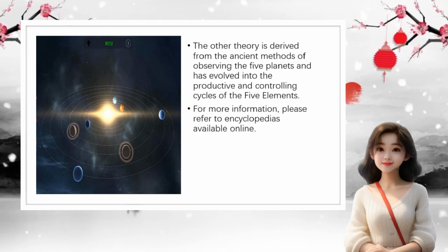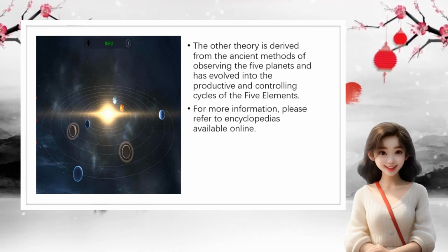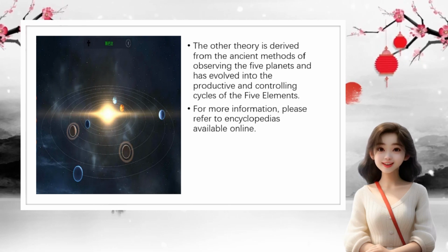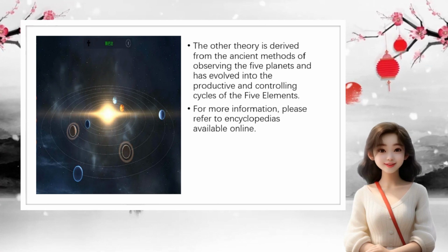The other theory is derived from the ancient methods of observing the 5 planets and has evolved into the productive and controlling cycles of the 5 elements. For more information, please refer to encyclopedias available online.